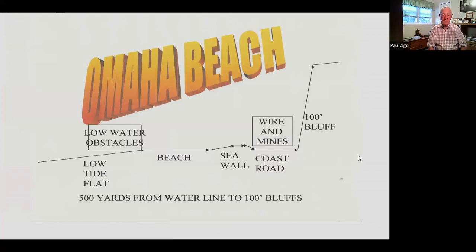Omaha Beach is dominated by 100-foot bluffs, and that's on the right. Those bluffs overlook a 500-yard waterline. Now, 500 yards ranges out into the water at low tide. How long is 500 yards? Five football fields.